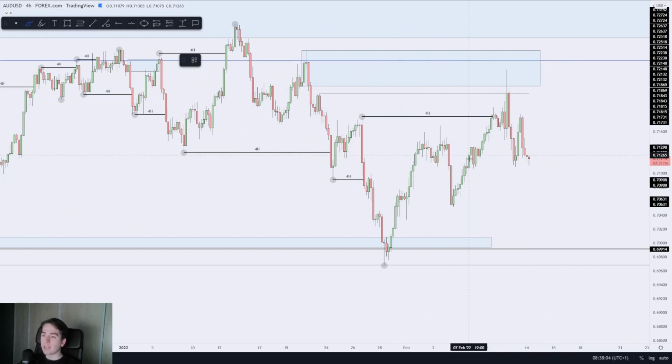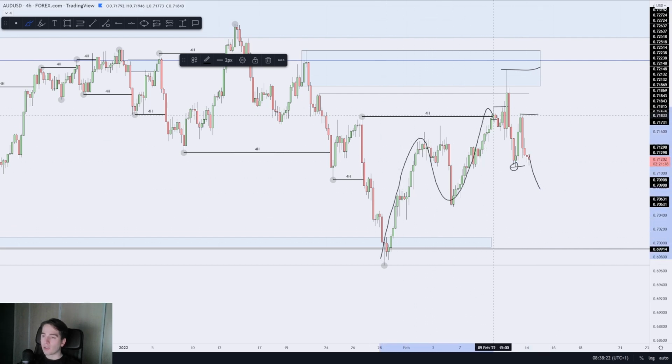because we can't really look for those clean short setups. However, what I might be doing is considering to see this as a pullback over here and this as a break of structure, meaning that this would be your high, this would be your low. This is now the pullback potentially, and if we see a close underneath this low, we are once again bearish. So this is pretty much what I'm viewing at the moment.